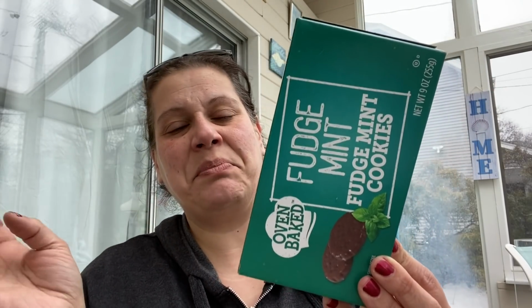Then I got these because it's Girl Scout season. My best friend sent me like a case of Girl Scout cookies. Oh my goodness. So Brett's been eating a box at a time. But we did not get these. And I was like, hey, haven't had these in a while. Let's just pick up one box of that. And then this is for little man.